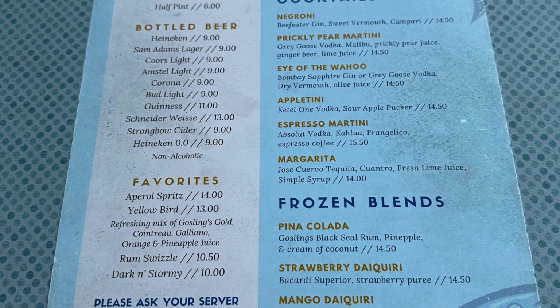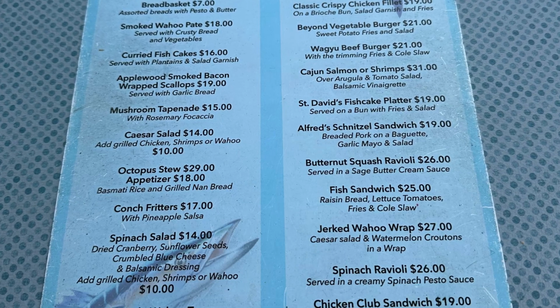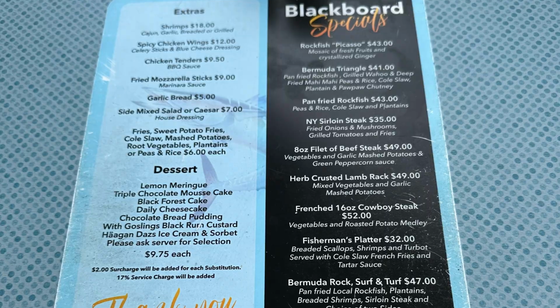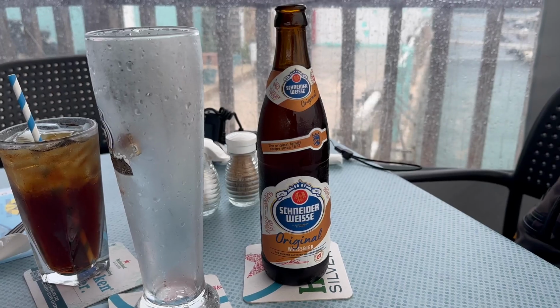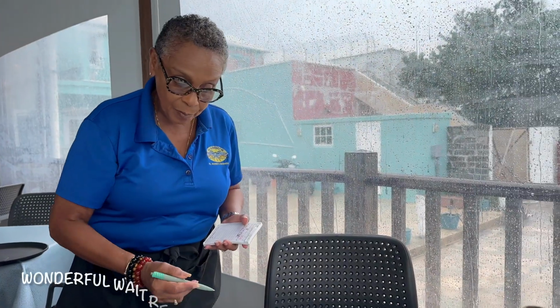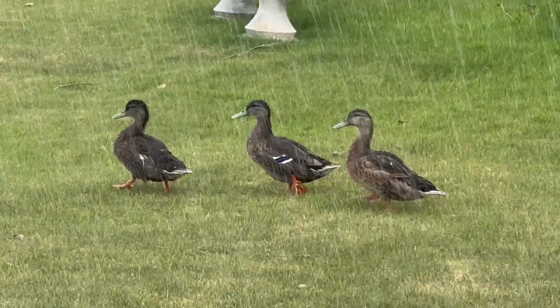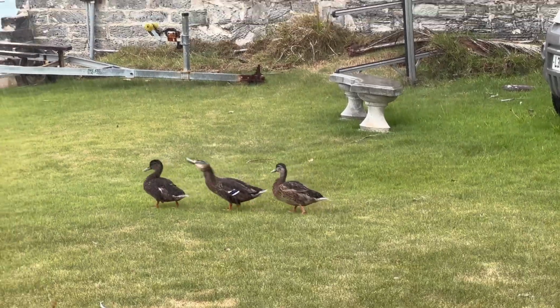They had a rather large menu, but we knew exactly what we wanted. Since seafood is not my favorite, I opted for the chicken sandwich. After all that walking, that beer hit the spot. Now it had really started to pour, but the ducks were loving it.